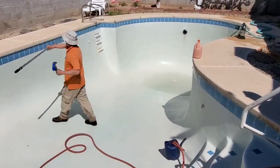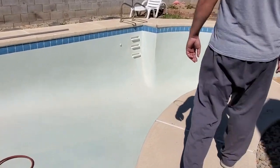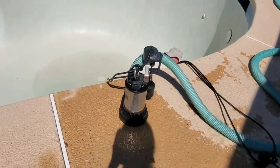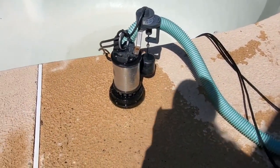Okay. Don't touch anything. Yes, the water pump. This one is the water pump. Hal, the water pump. Yeah, that's what you call a sump pump.